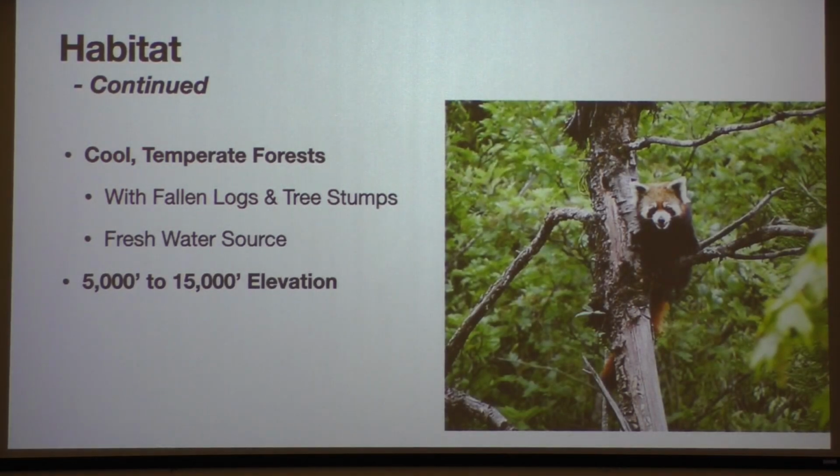They prefer cool, temperate forests with fallen logs and tree stumps that they can use as camouflage when they are down on the ground. They definitely need a fresh water source. And they like higher elevations, between 5 and 15,000 feet. They like it cool, as I said.